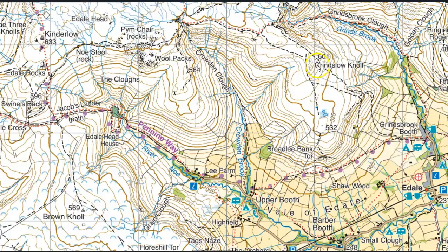What about here? Could we be on Grindslow Knoll, looking down onto that flatter area, with that stream draining down, and then up on the other side, the flatter area with the spur running down that wall line? So that was the wall contouring along, and that was the wall going down the spur, which leads us into the bottom.